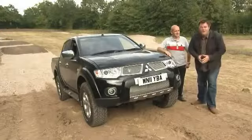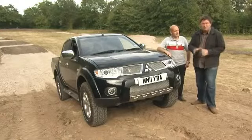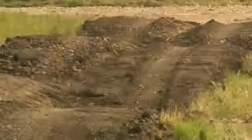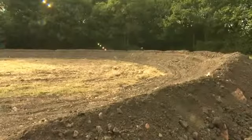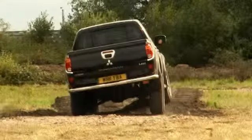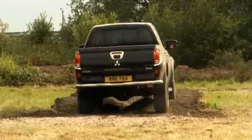Now, just to show you how good the L200 is off-road, we've had designed and built its very own 4x4 course. This is to show you how the L200 has the edge over the competition. With me is Jason Sharp, Mitsubishi's very own 4x4 expert. Jason, what are we going to see here? Right, Mike, we're going to walk around the course with the vehicle running. We're going to do a steep incline, a side slope, and we're going to end up at the axle twisters to show off the traction control system. Fantastic, let's get on with it.